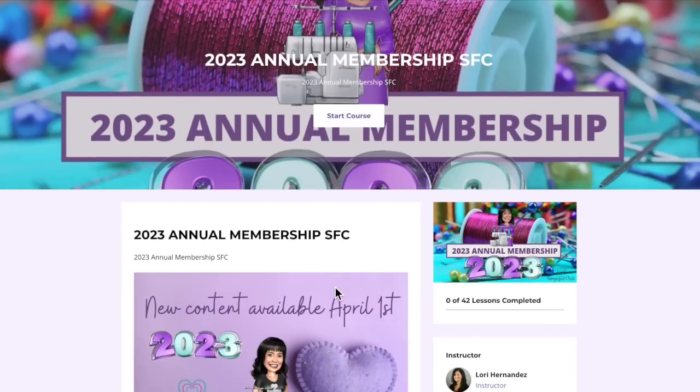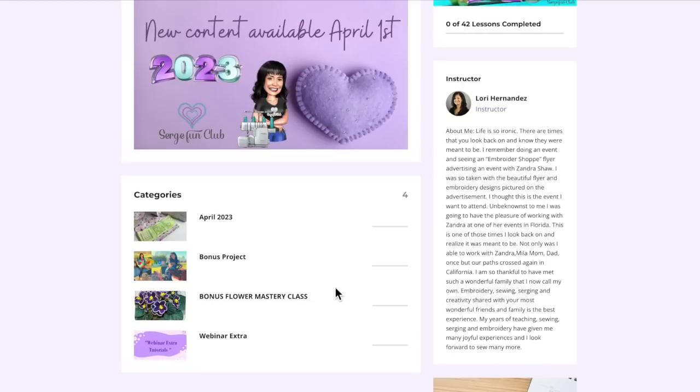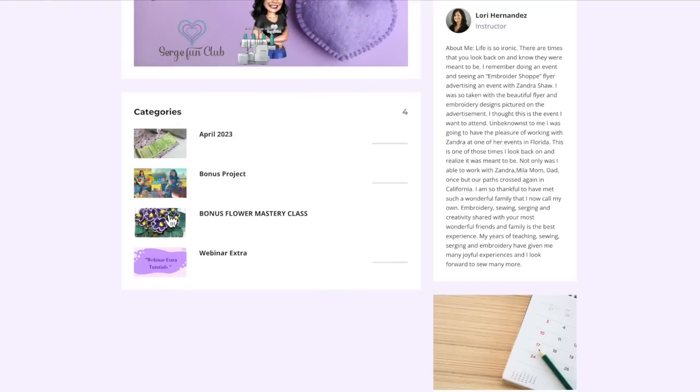And as we scroll down, here we have all of our content that is available within the 2023 annual membership. We've just kicked it off. So here you see April, you see the bonus project and the bonus flower mastery class. And then you'll also see a webinar extra area. That's where I place all those extra little things that I create for you throughout the year, little clippets, little snippets of things that just pop in my mind and I think will be helpful and beneficial for you.